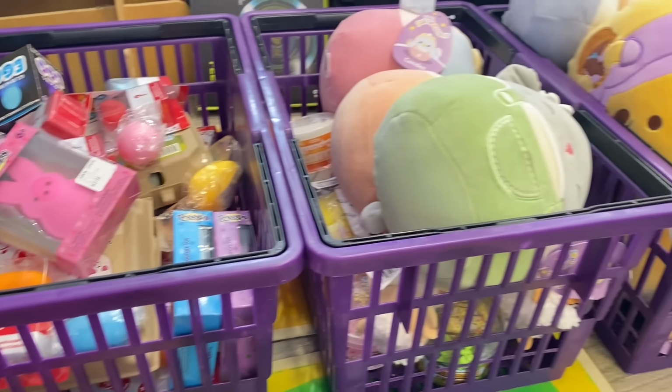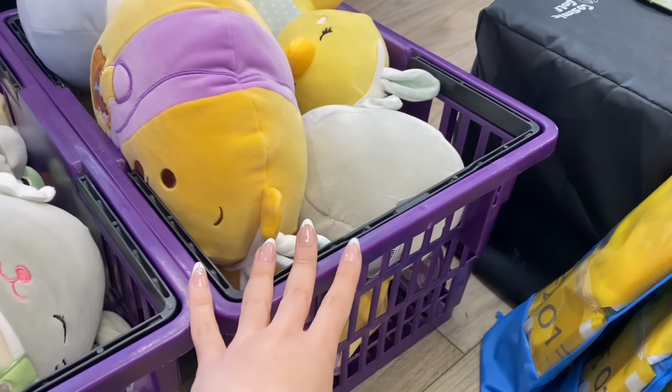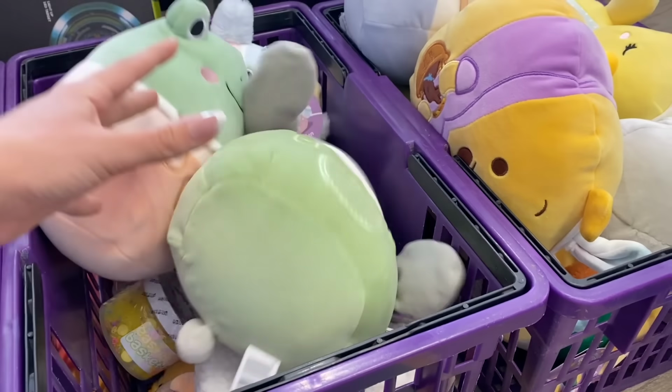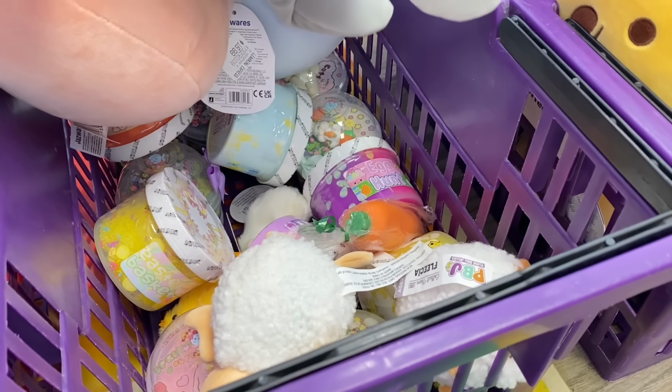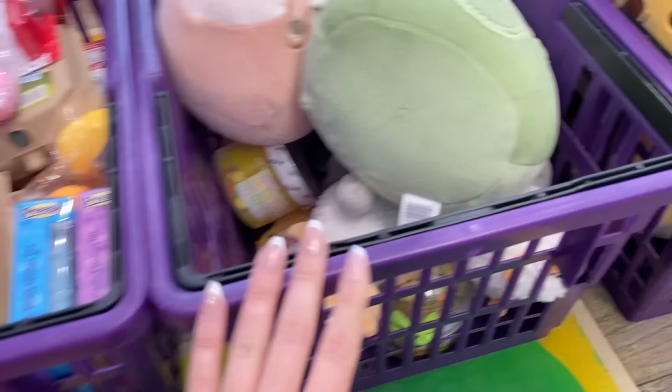Okay, there's three baskets. This one is entirely full of Squishmallows. This one has three on top. It might look deceiving, you know. So I wanted to just show you that. There's tons of slimes at the bottom of that one, and then we got that one. So based off of what you see, how many items do you think we found in all? Let me know down below.